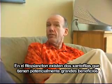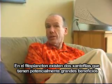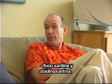In phytoplankton, there are 2 xanthophylls I can think of offhand that potentially have some great benefits: fucoxanthin and diadinoxanthin.